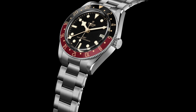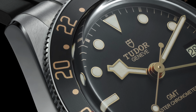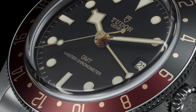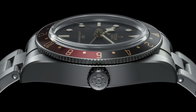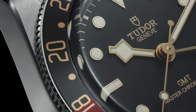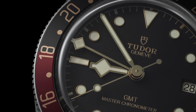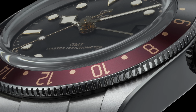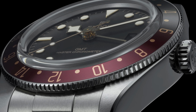Trust little old Tudor to come to the rescue in the face of disappointment with the Coke GMT, because here it is, the one we've all been waiting for, a 39mm GMT watch in red and black with a date, a Rolex-style crown, and most importantly, it's not as thick as a dictionary. Yes, this 12.8mm deep watch is all things to all people, resplendent in its gold accents and stainless steel frame, even resisting the temptation to write all about it on the dial. There's one gotcha though. Due to legal reasons, the red portion of the black and red bezel can't be described as red. It's burgundy. So not Coke, but cherry Coke.